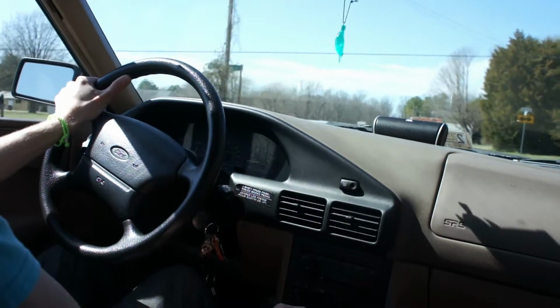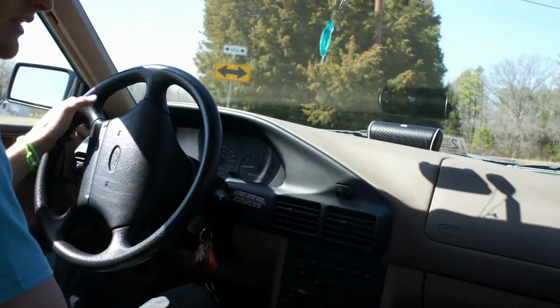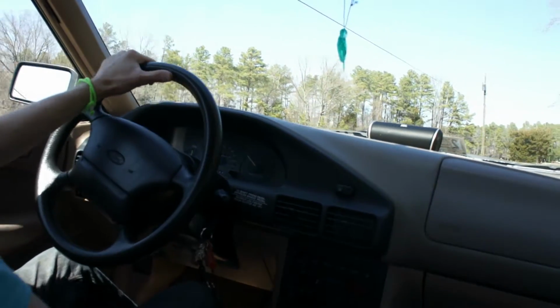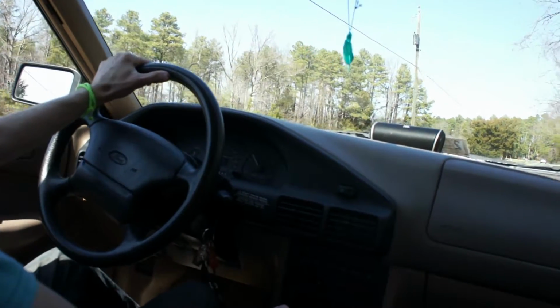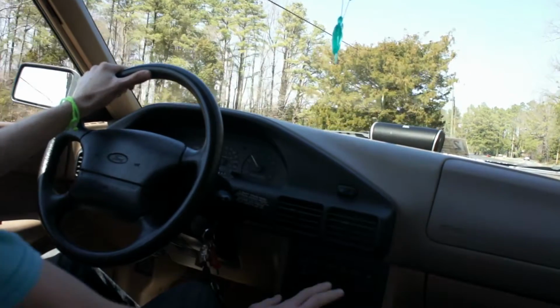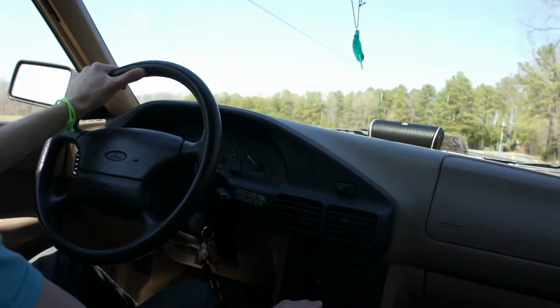Those of you that have been watching for a while know that I had the TL, and while that did have ABS and traction control, ABS is fine. I don't have a problem with ABS. That's a very essential safety feature. Traction control, not so much, but I always had the traction control turned off in that car, because you don't need it. And that car was also luxury, but it wasn't luxury like we know it today.